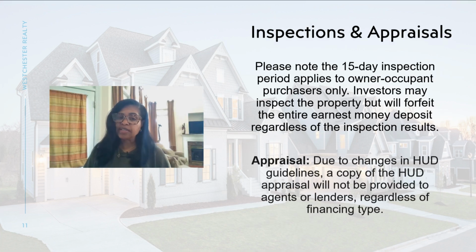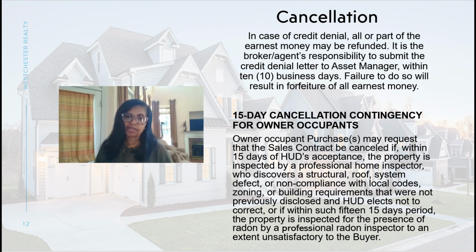Keep in mind that the 15-day inspection period applies only to owner-occupant purchasers, and investors may inspect the property but will forfeit the entire earnest money deposit regardless of the inspection results if they choose to cancel. Now, HUD no longer supplies their appraisals to agents or lenders regardless of the financing type. If your buyer cannot secure financing or loan is denied, all or part of the earnest money may be refunded. It is the broker or agent's responsibility to submit the credit denial letter to the asset manager within 10 business days. If the agent does not cancel promptly, the buyer will lose their earnest deposit.